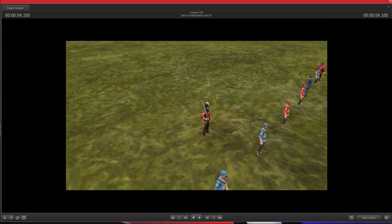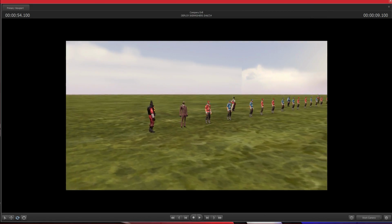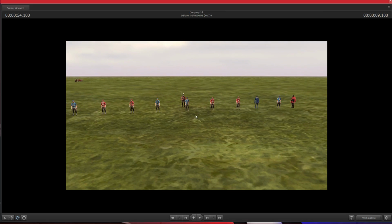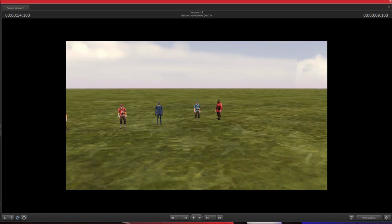You can do a wheel, so you can take this whole formation here and then you can just swing it out in a long arc this way and move it around. And that's about it, to be honest. Now that was a deployment from the halt.